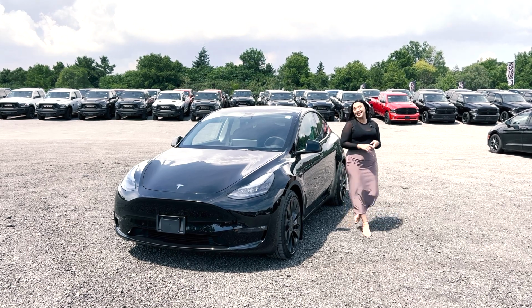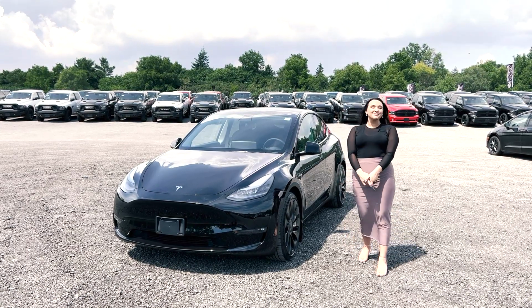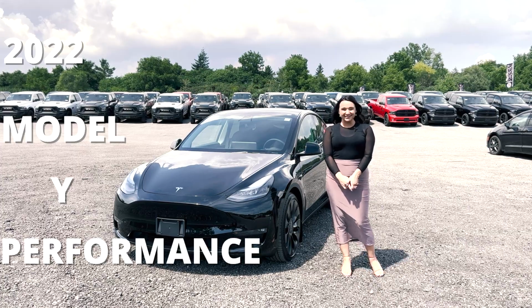From Hemi beasts to electric bullets, let's plug in with Keel and talk about the 2022 Model Y Performance.